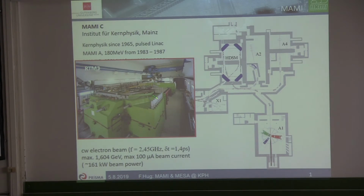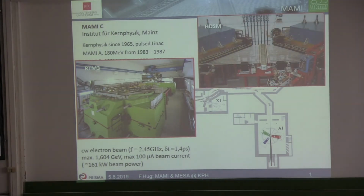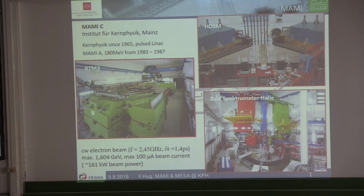And this is the biggest racetrack microtron. We will visit this in a minute. This is the newest stage of MAMI, which is using a slightly different kind of way of separating and recombining the beam. And here you will see the spectrometers.